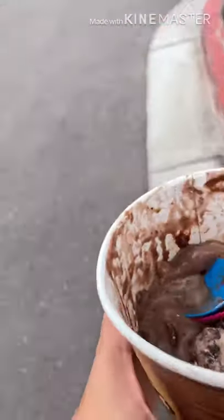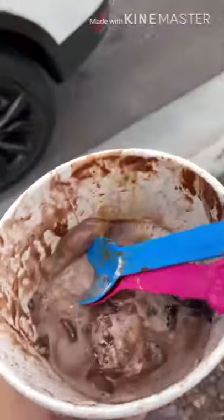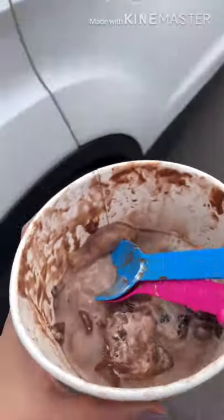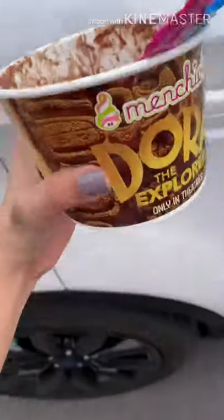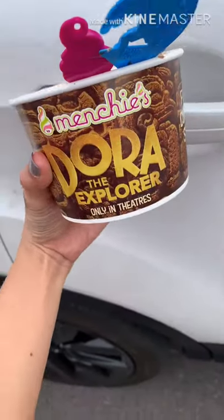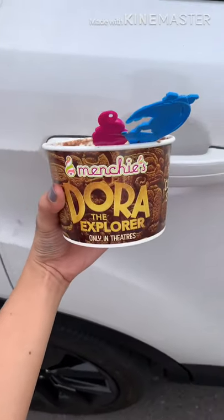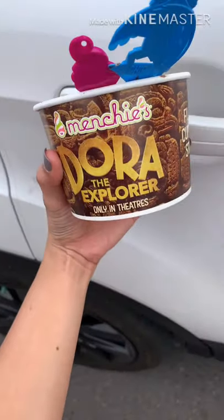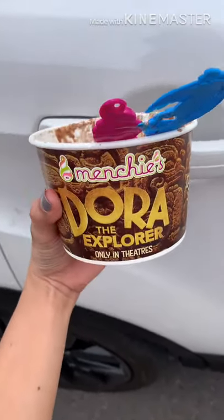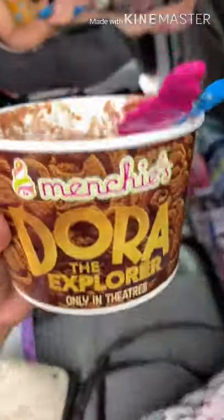Okay guys, so we already went there and we ate a lot of sugar. So we have diabetes and cancer now. So if you want to have diabetes and cancer, you can go to Menchies. But it's really yummy. You like the taste. They have fruits, so if you don't want to have cancer, just diabetes, you can add fruits on your frozen yogurt. Overall, it's 5-star. It's our favorite frozen yogurt store, and they have good customer service.